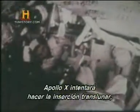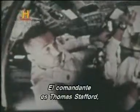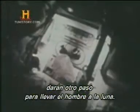Just 2 months later, Apollo 10 will attempt trans-lunar insertion, the burn that will head the craft into lunar orbit. Spacecraft Commander Tom Stafford, lunar module pilot Eugene Cernan, and command module pilot John Young will take another step toward man's first landing on the moon.